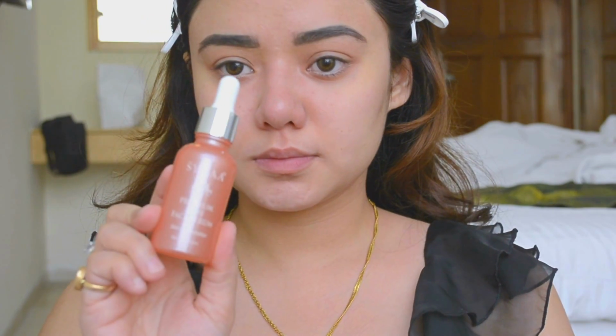Then, after I cleaned my face, spraying the Estrella Professional Intensive Fresher Toner. This is for all skin type to balance the pH level and also to keep it hydrated.